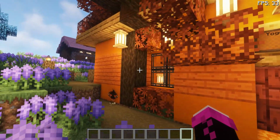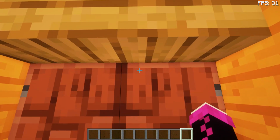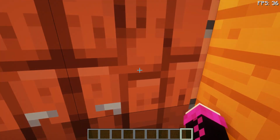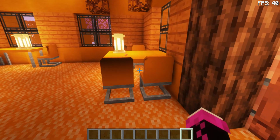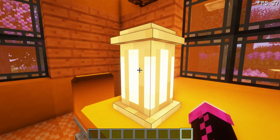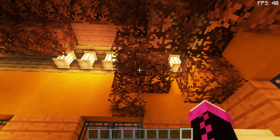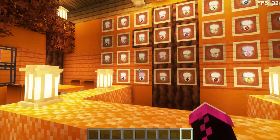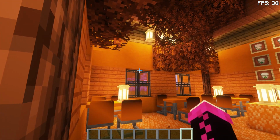Anyway, that's what the outside looks like. You're doing a great job, butterfly. And this is what the inside looks like. I picked this orange rug, these orange chairs, these lanterns, these orange windows, and these orange leaves. And this is what the inside looks like, like I was saying.